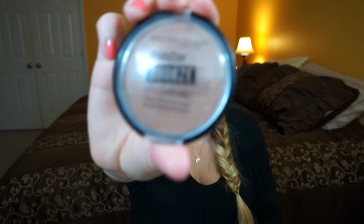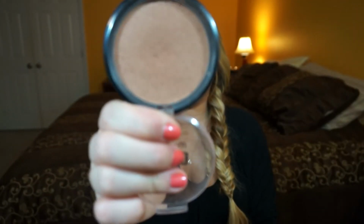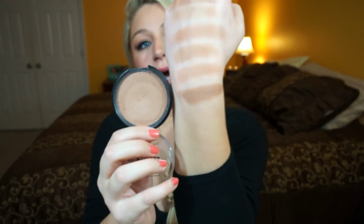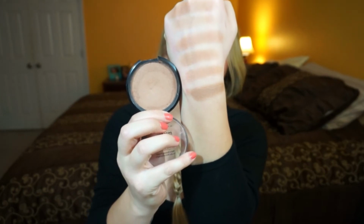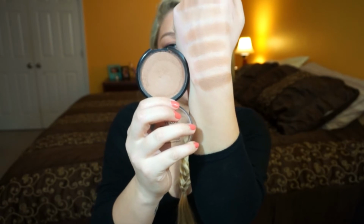So the first one that I'm going to talk about is the Maybelline Master Bronze Matte Bronzing Powder, and this one is Paradise Bronze. So this is what the package looks like, and this is what the product looks like. I'm gonna do a quick swatch for you guys next to the lighter ones. Okay, so the bottom one is the swatch. And now, as you guys can see, it is a lot darker than the rest, and that is why I specifically use these as contouring shades.